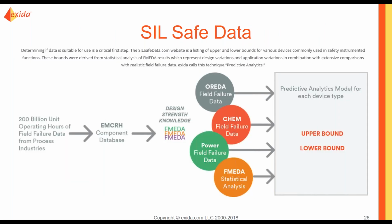So how this website works: you can see here when you type in the website, it basically takes all the field operating hours. It has the databases, all the different FMEDAs that have been created, and it combines everything and makes an upper and lower bound for your dangerous undetected failures. What that means is it's going to be generic, right? So it's going to be conservative. These will be conservative numbers.